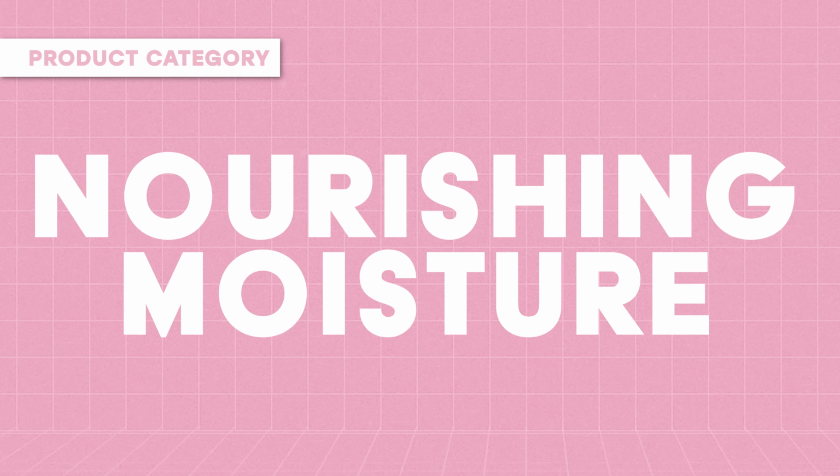Now let's talk about nourishing moisture. This is a really important step as well. As I mentioned, you don't want to skip out on moisturizer right now. This is actually going to be a product that is going to work as a temporary barrier for your skin, because remember, your moisture barrier ain't working the way it's supposed to be. So let's help it out, right? Let's put a temporary barrier on our skin to help hold the hydration in a little bit longer.